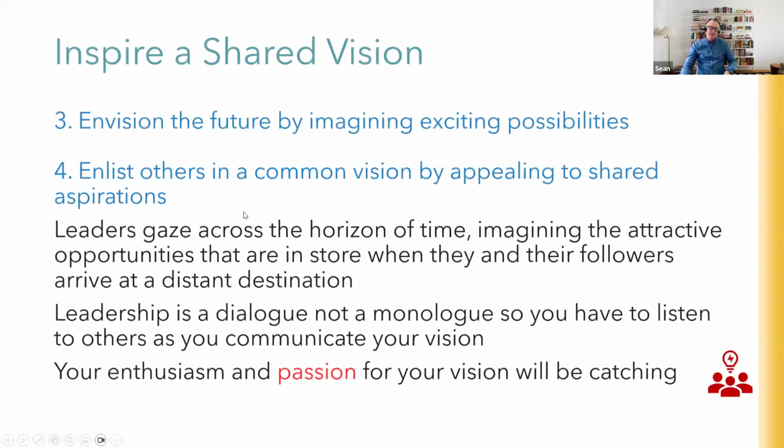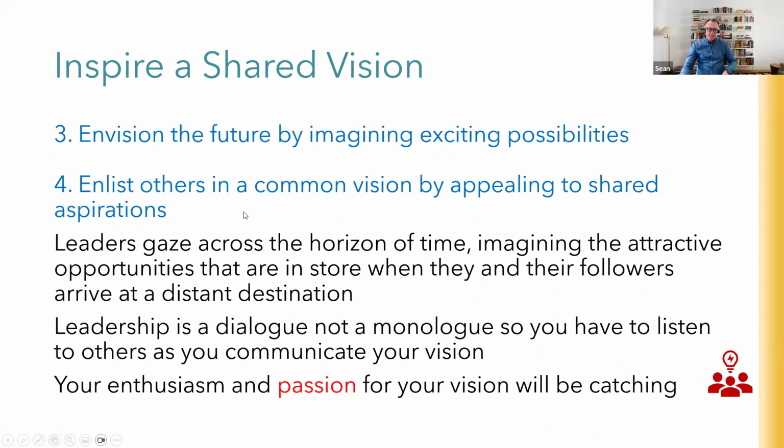The next one is inspire a shared vision. Leaders have to see the future, the successful project in our case, and they have to get everybody on board with all of this. They gaze across the horizon of time. That's noble language, isn't it? Gaze across the horizon of time.